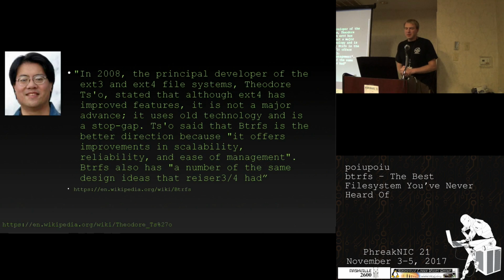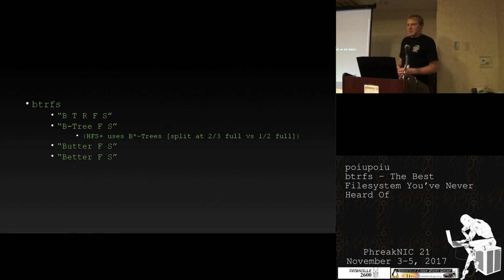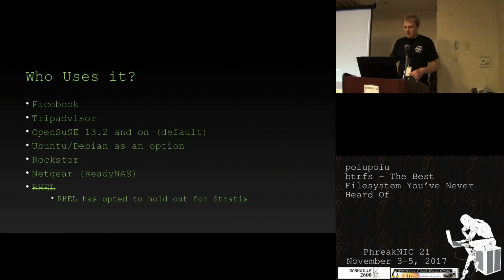This guy is Theodore Ts'o, and I'm probably butchering his last name. He's actually the principal author and developer of the ext3 and ext4 file systems. And he flat out said that BTRFS is a better direction because it offers improvements in scalability, reliability, and ease of management. So even though he was a primary developer of ext4, he's like that. So I've been saying all this. BTRFS, btrfs, butterfs, betterfs, they're all correct.